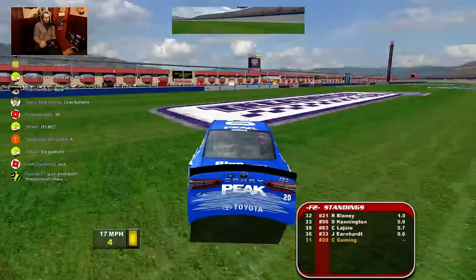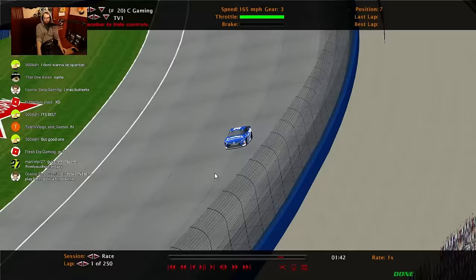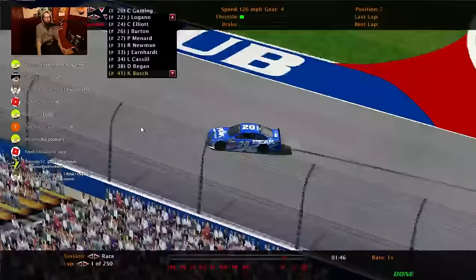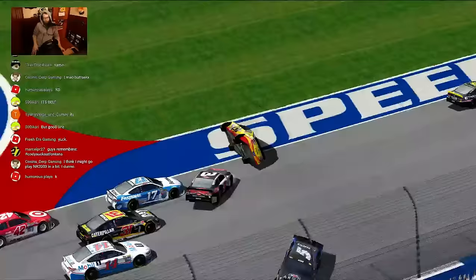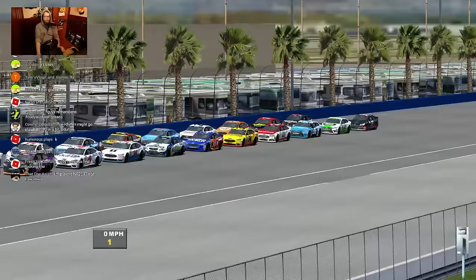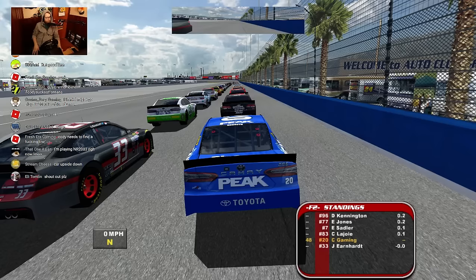I see one car tumbling. Got one stopped up high. I saw one car tumbling. Make that two. Alright, pay attention, Cody. Drivers, start your engines!